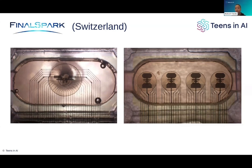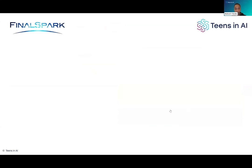And then on the other side, we have something similar, but instead of it just being a single organoid, we have four of them that you can stimulate and record from in succession. So you can do this in parallel. Really interesting that these guys have done. Show you on the next page.